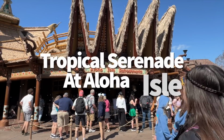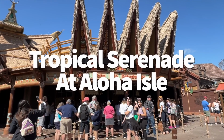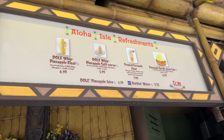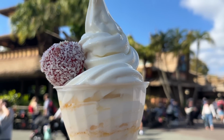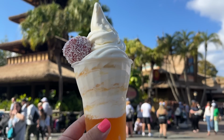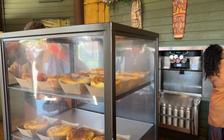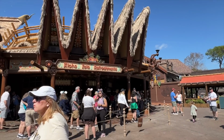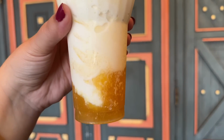Okay, we're heading over to Aloha Isle, formerly known as Sunshine Tree Terrace, to tell you about something that came in during Disney World's 50th anniversary celebration, and it's still there. It has not left the menu. Now, they do this once in a while at Aloha Isle. They bring stuff in for a special celebration, and then they kind of leave it on for a little while, and then they make us excited that maybe it'll be there forever, and then they take it off, like the Kakamora float, if you remember that one. Anyway, this one's still there, so we want to tell you about it.